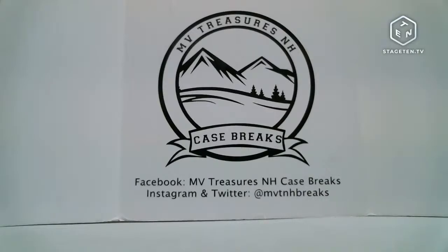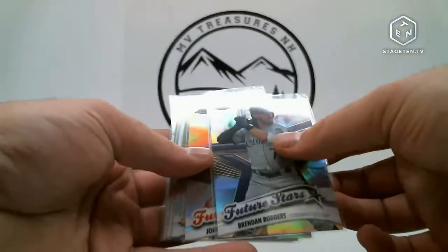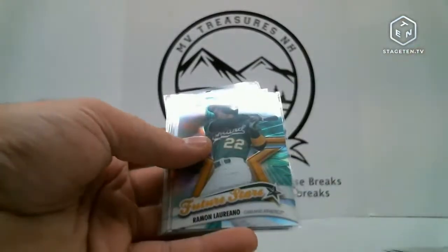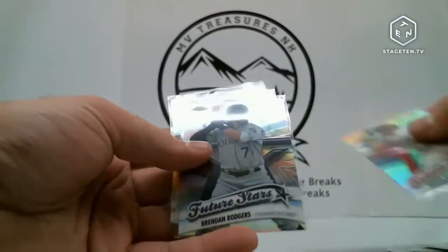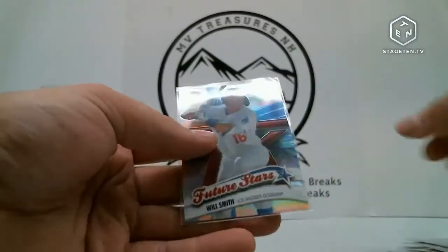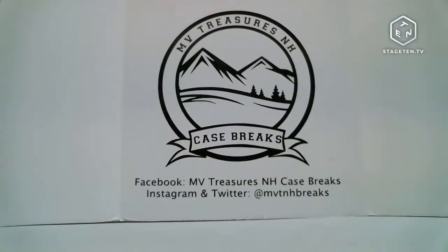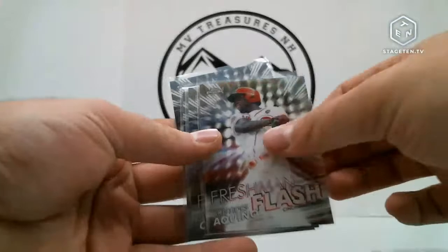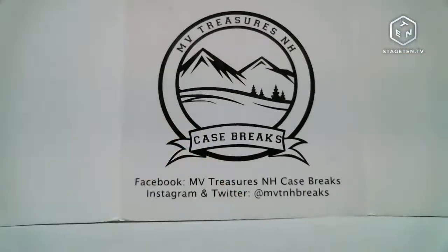Freshman Flash here for Future Stars: Rodgers, Means, Laureano, Tauchman, Laureano, Tatis, Riley, Rodgers, Alonzo, and Will Smith. Freshman Flash: McKay, Aquino, Cease, and Naylor, or however you want to call it. Second year rookie cup. Yeah.